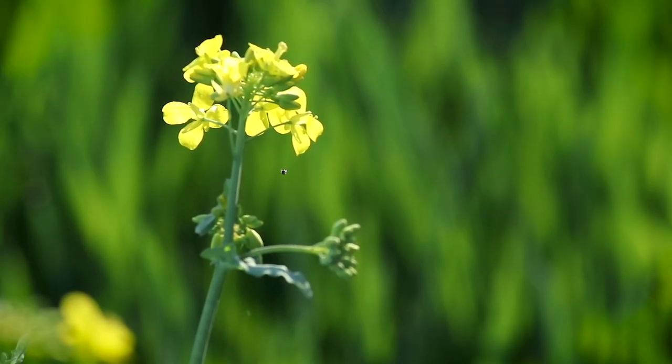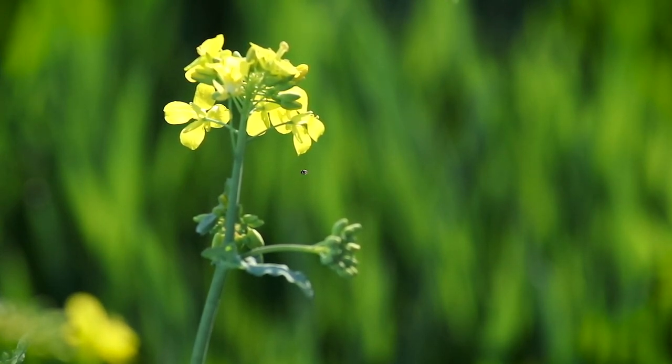I usually throw the leaves and the flower heads into my salads, but it can also be cooked as a pot herb, similar to spinach. Just boil it up, throw some salt and pepper and butter on it, and you're good to go.